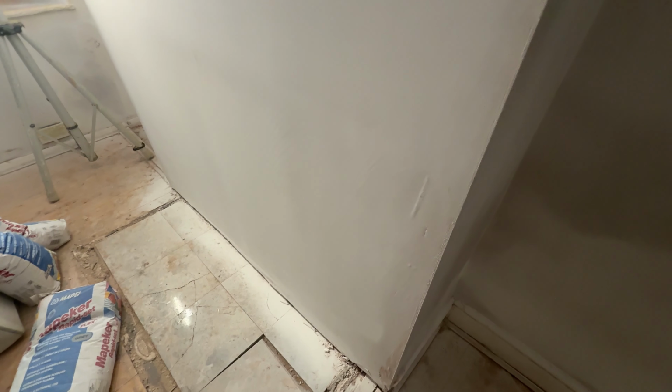A client asked me if I could paint a house that had just been freshly skimmed. Supposed to be a quick job, just paint and go. But the moment I stepped inside, I knew something was wrong.